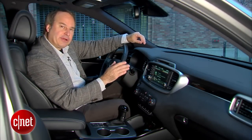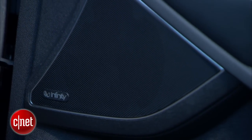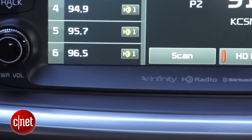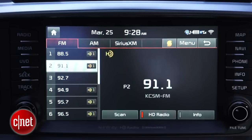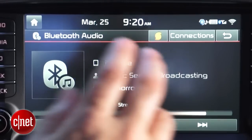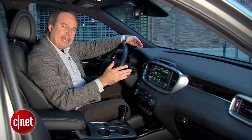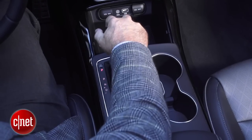And this top trim Sorento comes with a 12-speaker Infinity audio system, 630 watts, so that's a lot of good sound quality there. And Kia has also included a system called Clarify. This is an audio technology that actually tries to bring back some of the lost sound in highly compressed audio files. And I've noticed that the audio sounds a lot better when plugged into the USB port rather than playing through Bluetooth streaming. And I think that's because it's reconstructing some of the lost detail in compressed audio files. So I like that.